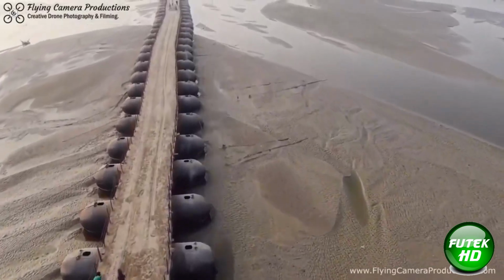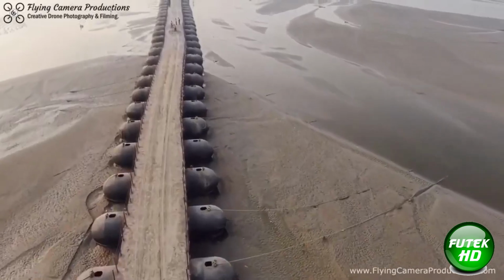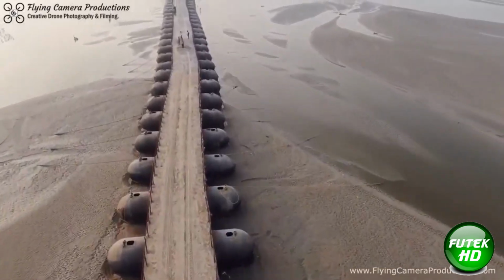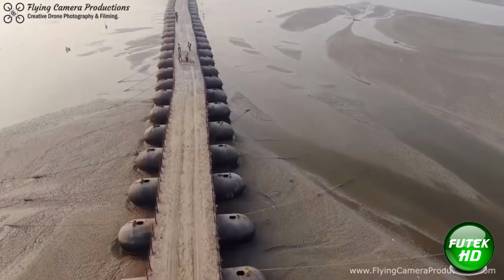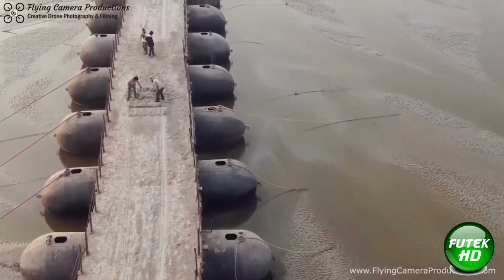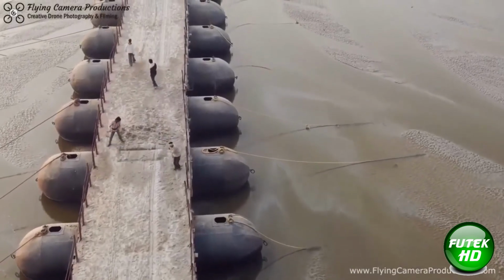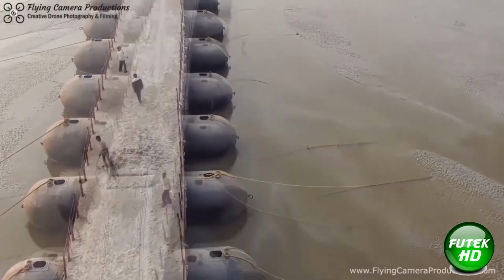The process of constructing pontoon bridges for such a massive event involved a convergence of engineering prowess, logistical expertise, and stringent safety considerations. It commenced with planning, surveying the riverbeds, and determining optimal locations for the bridges based on anticipated foot traffic and logistical needs.